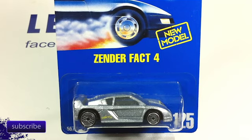Zender is a real company. They basically don't make a lot of cars. The Zender Fact 4 might have been the only real car that they've made. They've made some prototypes, but the Fact 4 was made by Zender to prove their products. It was like a big giant product demonstration, built as a demonstration vehicle. It was released in 1989 and showed up in the car shows in 1989.